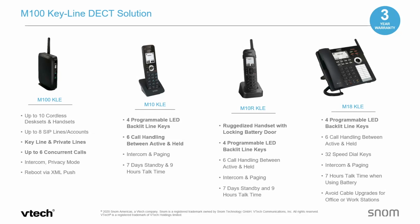There are two key handsets that are part of the system. One is the M10 KLE and the M10R. The M10R is the ruggedized version of it. The capability of the system itself is that it looks just like a keyline telephone, if anybody can remember back to the old push-button telephones or keyline appearances on phones.